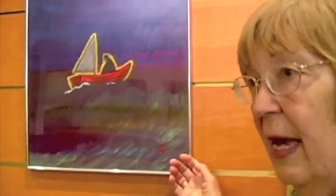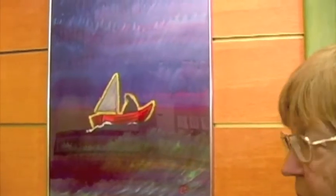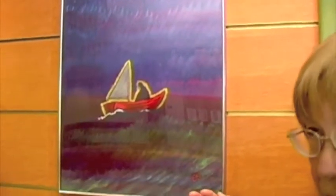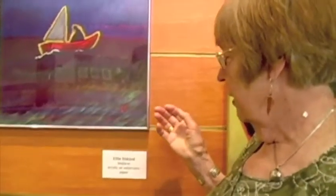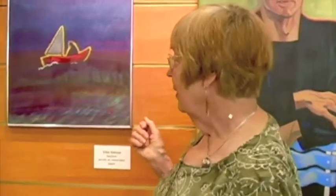This is a painting that is about loss, part of a series I called The Journey, and it's a lone person, the seafarer, being swept out to sea.